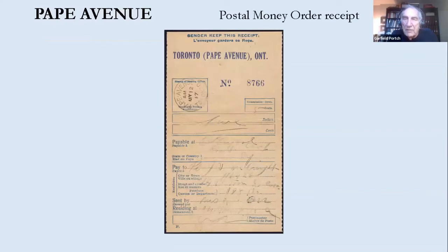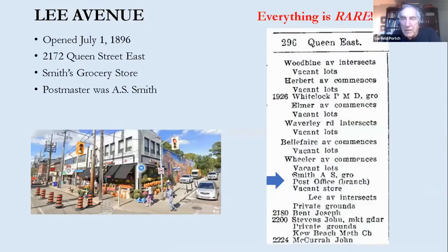And this just shows that the small offices also handled other functions of the post office, and this is a receipt for a postal money order. All offices were entitled to sell money orders and receive deposits on behalf of the post office.